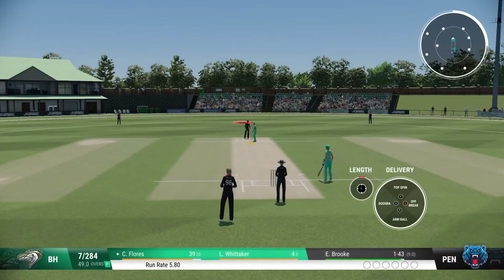Final over in this innings. 7 for 284. Final over. Floors on 39, Whittaker at the other end on 4. 7 for 284.